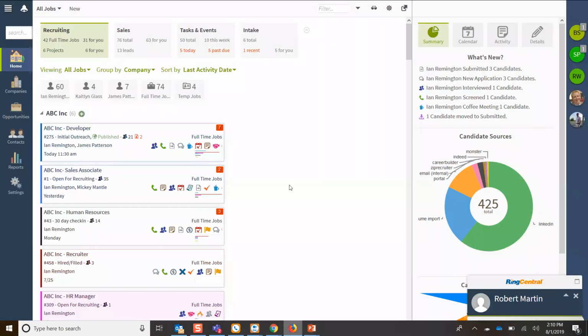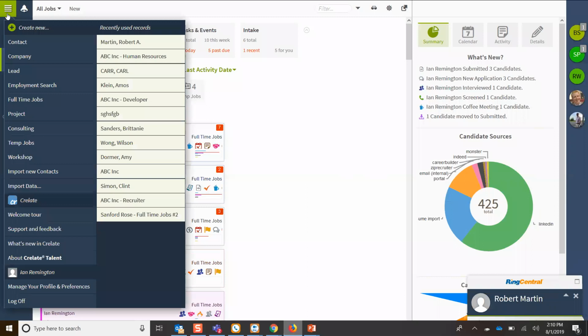Now, if we go back to Crelate, directly within the app, you'll be able to integrate your Spark Hire account once you get activated with them and create an account with that platform. If we select the 4-line icon in the top left-hand corner, you will have the option on the bottom of the screen to manage your profile and preferences.